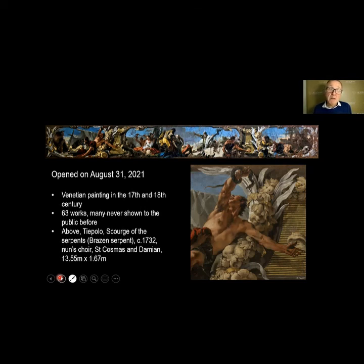Well, that's very much been redressed a couple of weeks ago with these new spaces where we've got 63 works of art never before shown. One of them is spectacular. It's the one at the top, which is the episode of the brazen serpent, or Moses holding up a brass serpent and protecting the Israelites from an invasion of them.